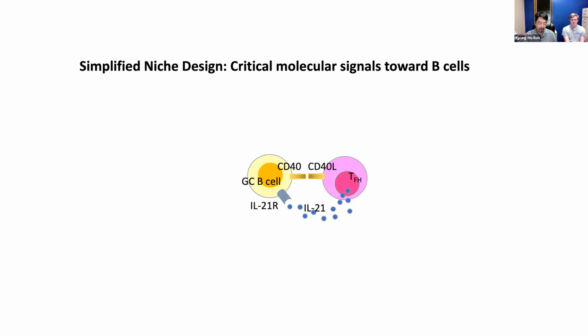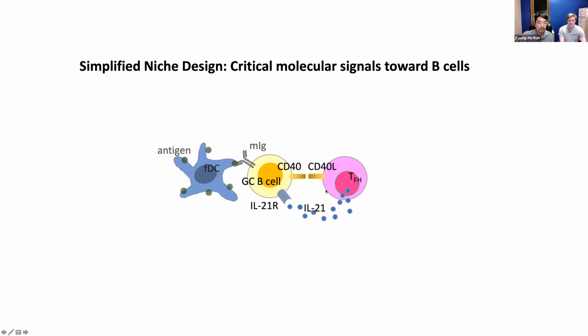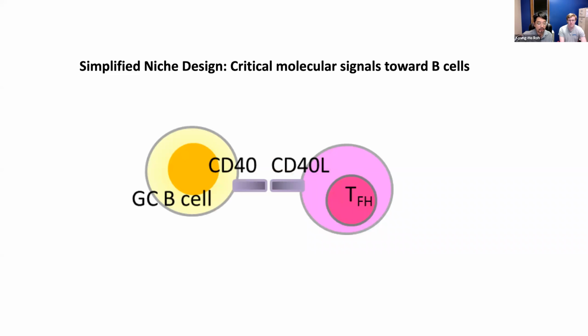So in our lab, Michael, during the summer, started to discover some new ligands that can bind to these CD40 molecules on the B cell. Again, we are studying this simplified model of B cell T cell interaction. We are developing something that can replace the CD40 ligand on the T cell side.